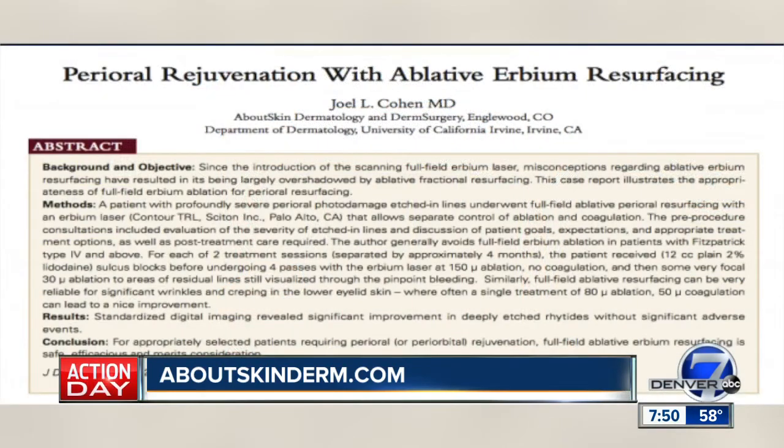Okay, we've got about a minute left. Talk about your algorithm for all these types of results. You know, we really encourage people to be diligent about using sunscreen, making sure that they wear a hat and protect themselves. There are skincare products that can be really helpful, and then there are ways that we can use these lasers in combination to really give people great results, whether it's pigment, redness, or lines and wrinkles and laxity. And this is something you recently published, what we were looking up on the screen there.